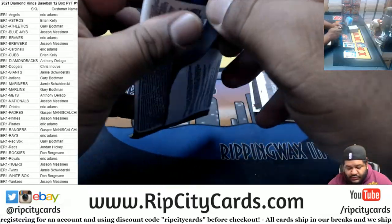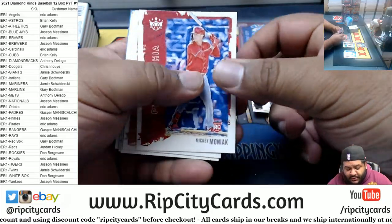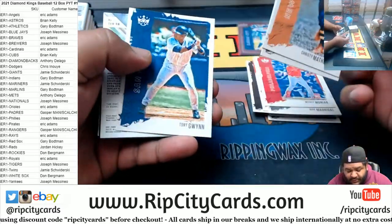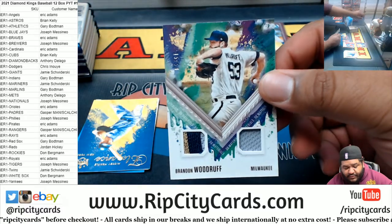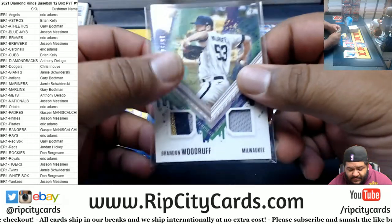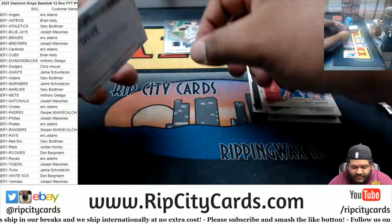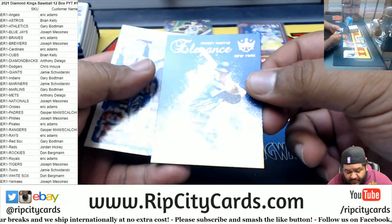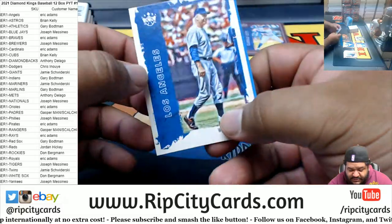Ooh, this one's a thick one. Probably a relic. Mickey Moniak rookie. It is Brandon Woodruff of the Brewers. Dual relic to 50. Got the single, triple, single, single, or single, double. Well, you know what I mean. Look at that. Nice little elegance. It's a nice looking insert this year.